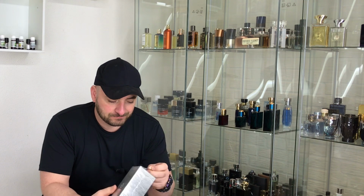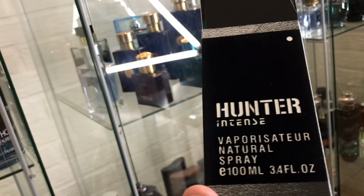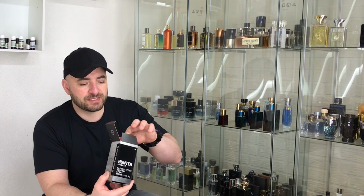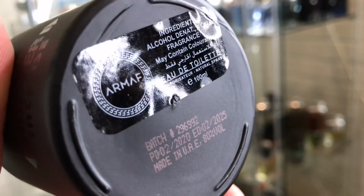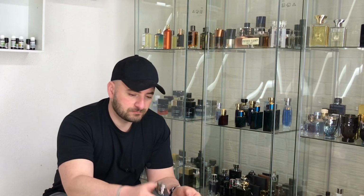Next, another great one, Armaf Hunter Intense. Let's see it together. The box is very beautiful on this one. We have normal paper here and here it is kind of velvety. Let's see the bottle and the juice and the sprayer. The bottle design is also great, with a kind of fake leathery belt around the bottle here. Let's see the scent and the sprayer.